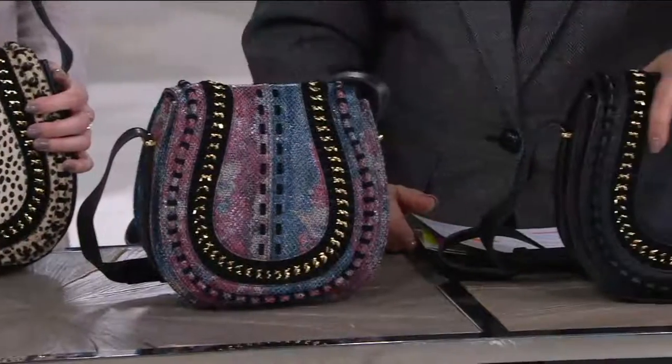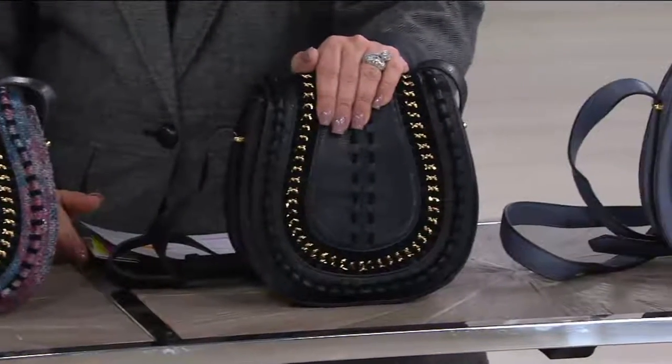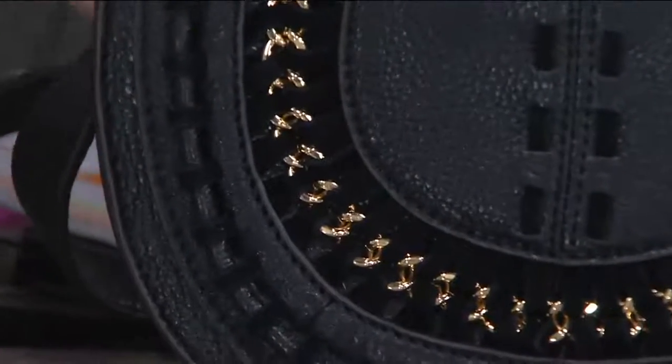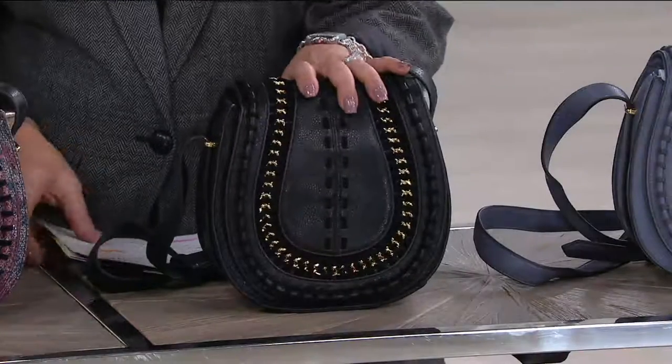Let's move over here and look at the black choice. So that is such a classic. It is also the most limited. Look at the shape of this. Curvy and feminine. It's a little sexy bag if you ask me.